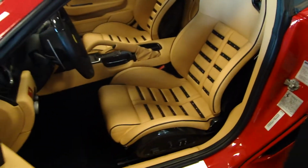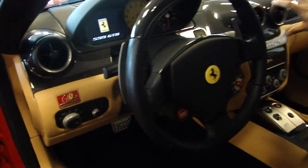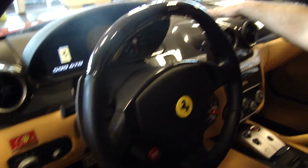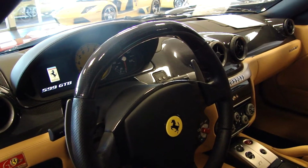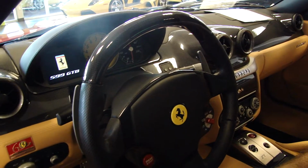When we come over here into the dashboard, the big option is carbon fiber up on the dash, straight across the dashboard. The other thing you'll notice too, on the leather dash, there's no Armorall dressing on it. It's not dried out, it's not shrinking or anything.